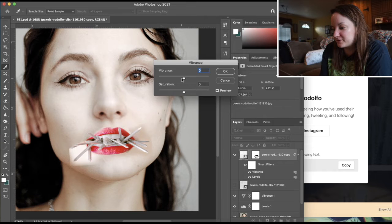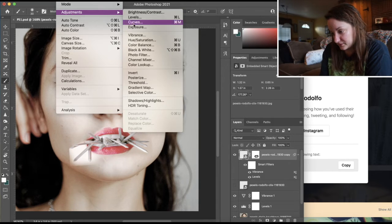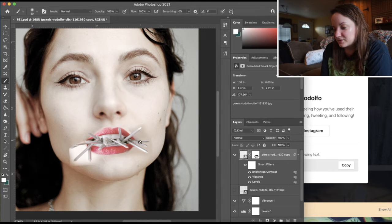So I'm going to probably go to the vibrance just to play. A lot of this is just trying stuff just to see. And I'm like, I don't know. It just looks kind of flat, which might be fine, but I'm going to take down the vibrance and saturation, and then I'm going to go to contrast, which is like the brightness, and I think I'm going to lower the contrast some. So that's probably what I would do.